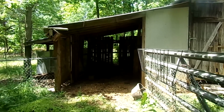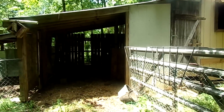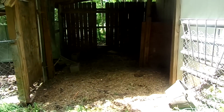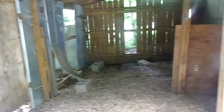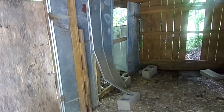We have this section of the turkey barn that used to be used for goats. So it's been sitting empty now. We did put one of the pigs in here when it needed to be separated. It was getting bullied. And when we did that, she tore up the sides here.